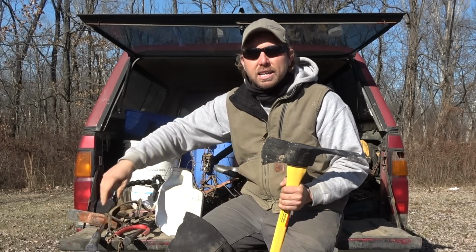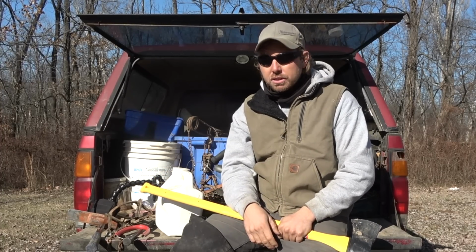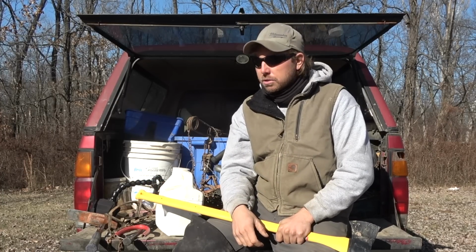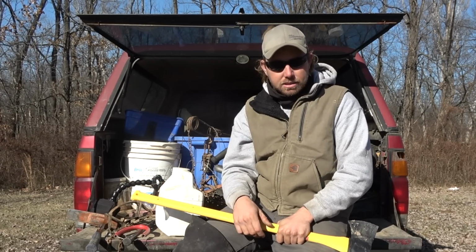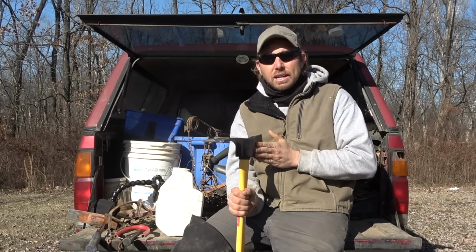But it was really nice because generally whenever we have our frozen ground, I just drive up to the set location. I work right out of the back of my truck, and then I drive on. So having big bulky tools isn't really a hindrance to me in that situation. And this thing really made a huge difference in busting through that frozen ground.